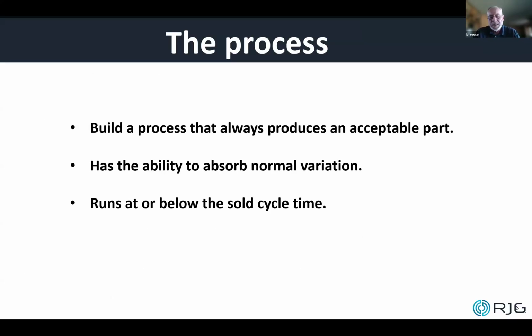So the process, this is what we all do, right? We're in this business to make money. To do that, we want to build a process that always produces an acceptable part. That's first and foremost. It has the ability to absorb normal variation. There's normal variation in this process, we see it every day, so we need to build a process with that in mind. Things to consider: we want it to run at or below the sold cycle time. We want to run faster than what we quoted.